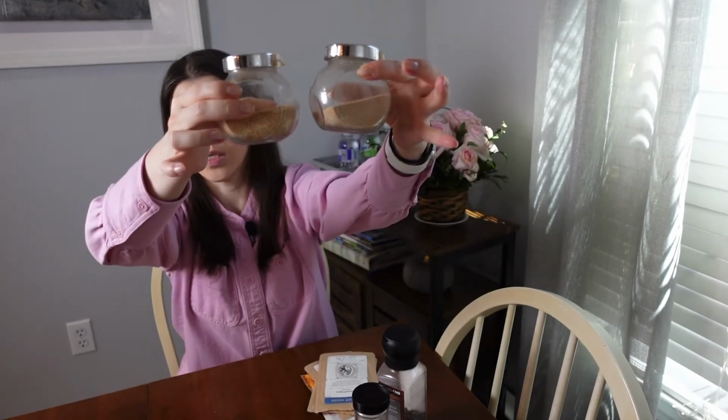I keep some of the spices in these IKEA jars. So this one is garlic and toasted onion. These are the spices I put in my basic, just because I use them pretty much on a daily basis. Every time I cook chicken, I add my fried chicken seasoning. Every time I cook something, I add either toasted onion or garlic, and of course salt and pepper for all meals.